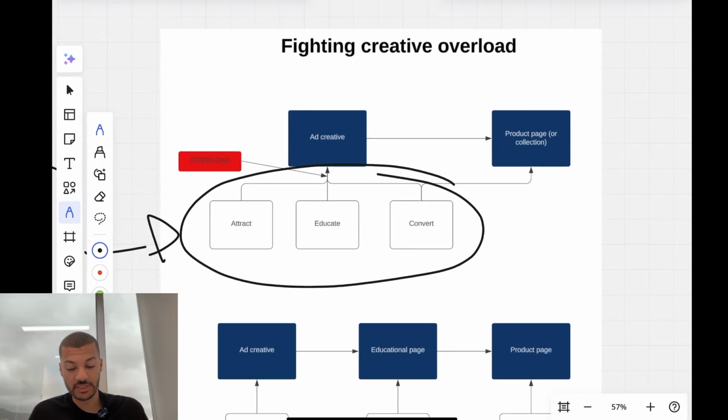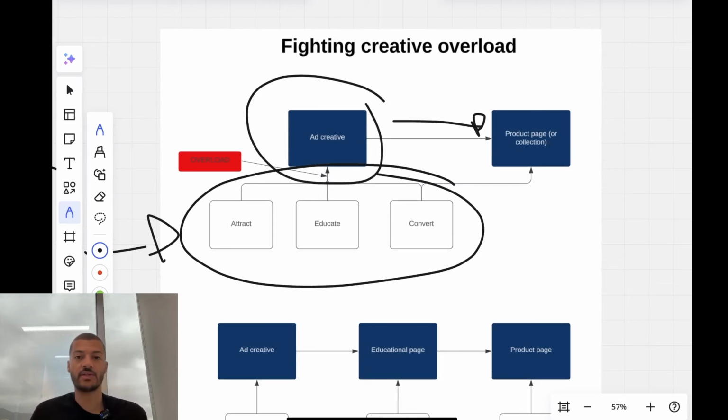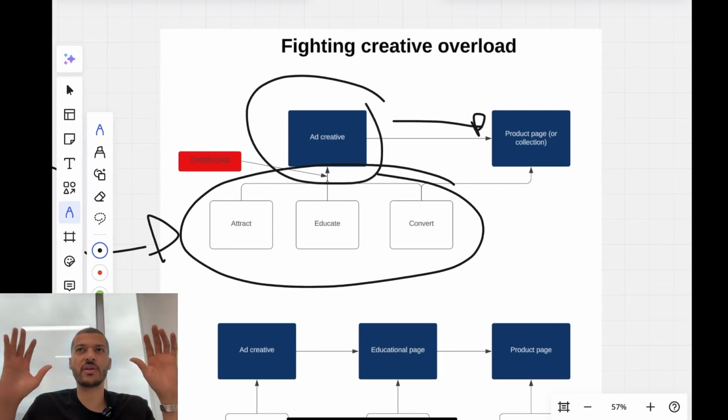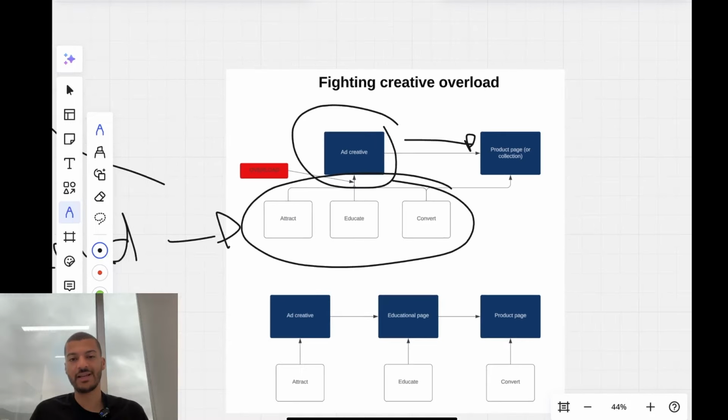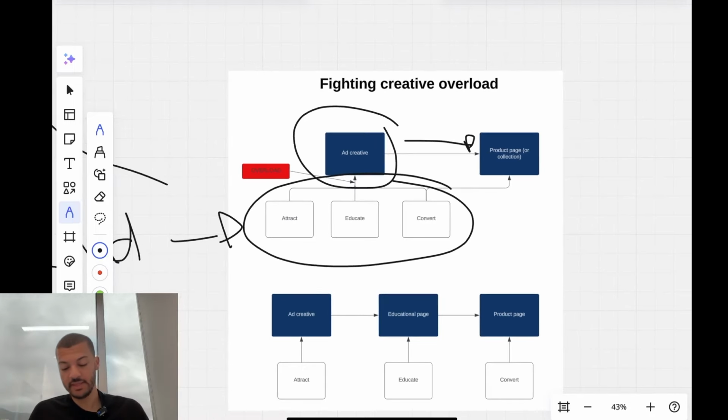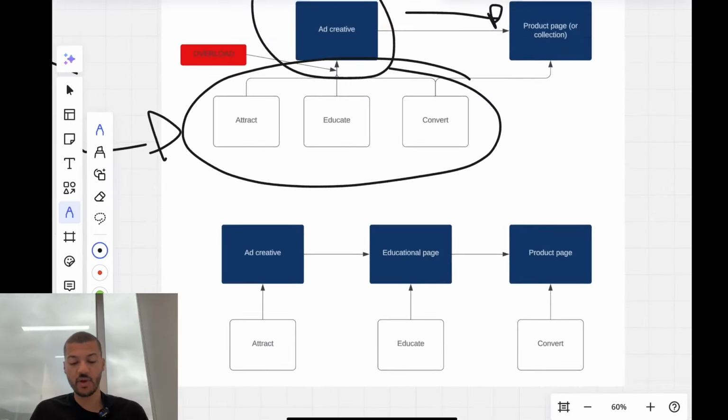Like most of the people, they send from an ad creative straight to the product page. Okay, this works great if you want to get to 50K per month, 100K per month. This can work amazingly. Even in some niches, it can go further, right? But if you want to scale more than that, this is what you have to do. You have to break it up.